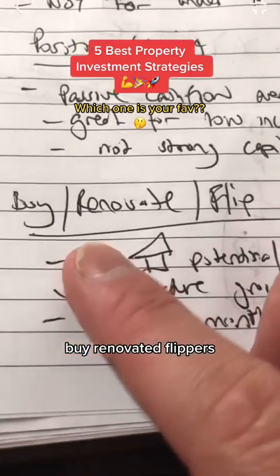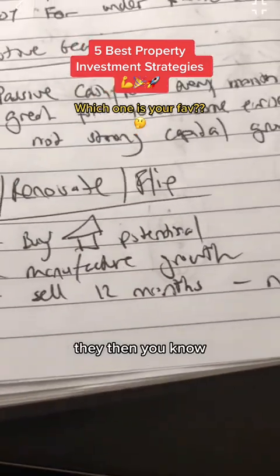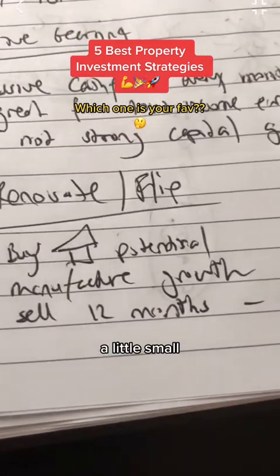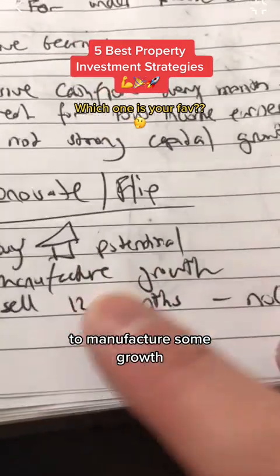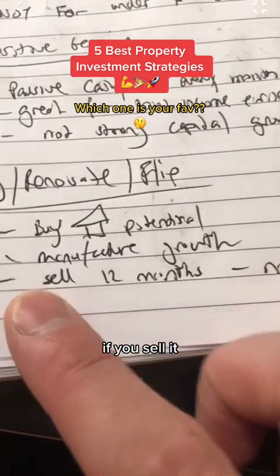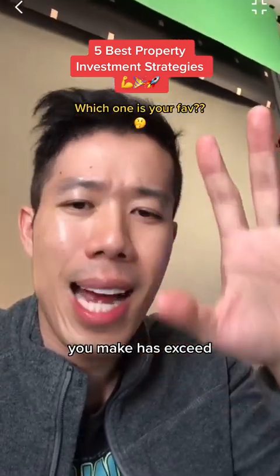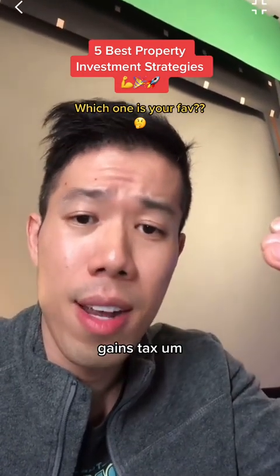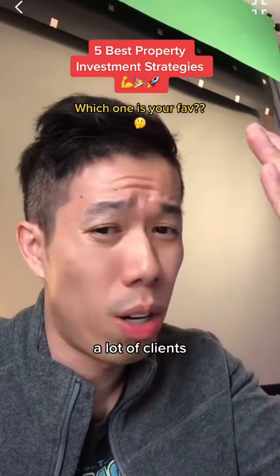In a nutshell, buy, renovate, and flippers usually buy a property that has potential. They then renovate it with cosmetic renovation, paint, a little small kitchen highlights, bathroom highlights to manufacture some growth. But the bad side of it is if you sell it within 12 months, there are no CGT discounts. The profit you make has to exceed the CGT, which is capital gains tax. So that's something that I don't prefer, but I've dealt with a lot of clients that do that.